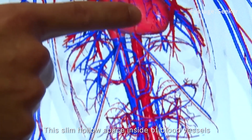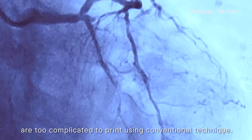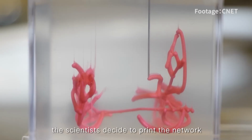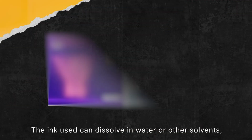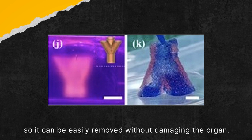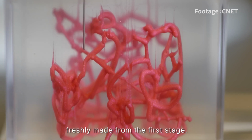How to print the fine lacework of blood vessels with narrow channels? The slim, hollow spaces inside the blood vessels are too complicated to print using conventional techniques. After all, you can't directly print the void. So instead, the scientists decided to print a network of blood vessels with ink that can be washed away later, creating the voids. The ink used can dissolve in water or other solvents, so it can be easily removed without damaging the organ. They print this ink directly into the gel-like organ structure freshly made from the first stage.